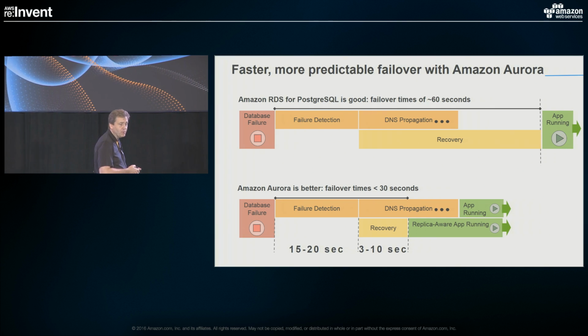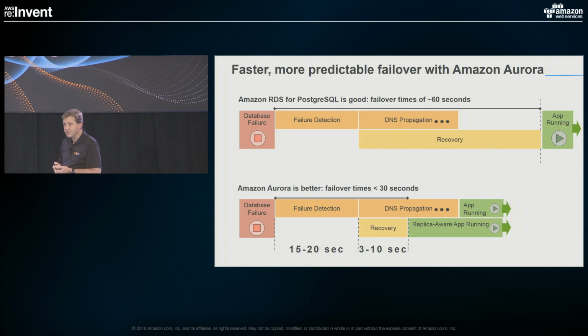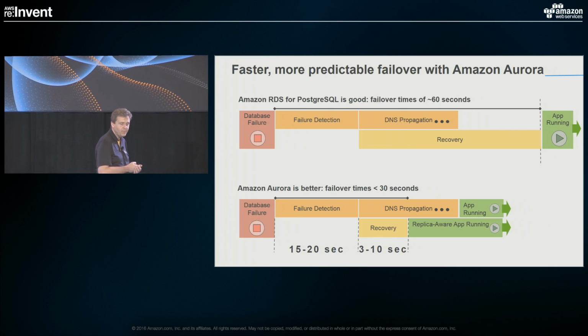In Amazon RDS for Postgres, with our multi-AZ solution, we actually do pretty well. We detect the failure in 15 to 20 seconds. We start DNS propagation and recovery at the same time. And we get the node available. Typically, our P99 is around 68 seconds.